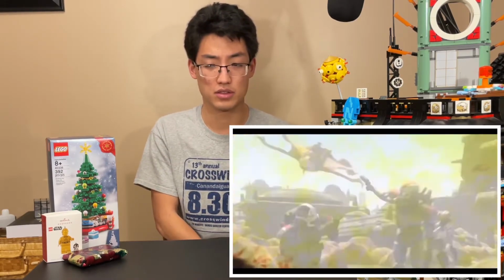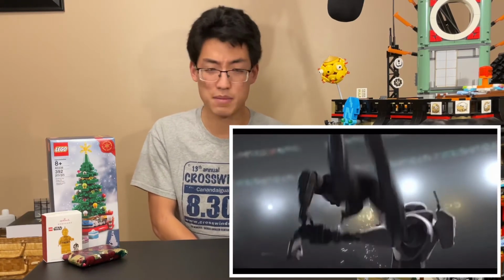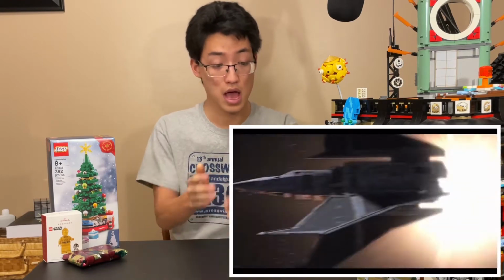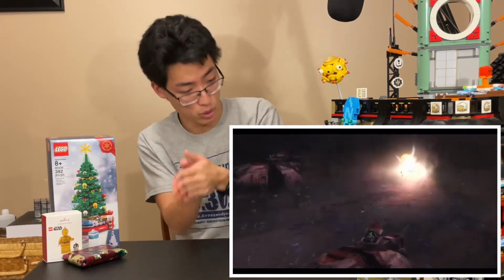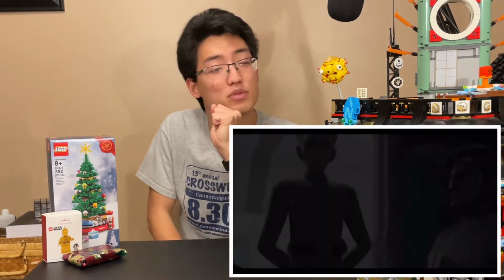I'm assuming that they're going to go with whatever he's wearing in the Bad Batch, which I think was different than the end of Season 7. I'm pretty sure it was different armor. I could be remembering wrong, but I'm pretty sure it's different. So I'm hoping for that new design and not the older design. What else? Oh, I was proven wrong.